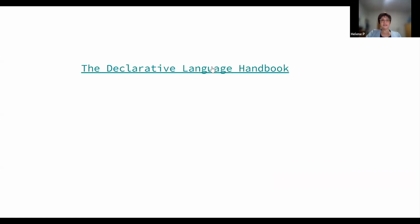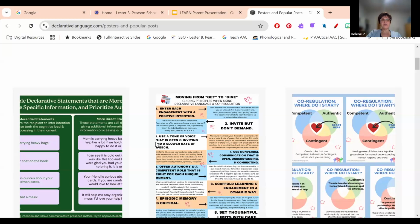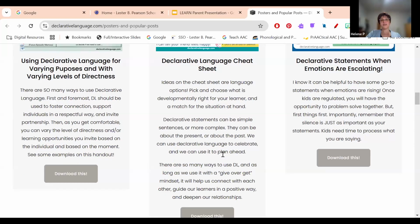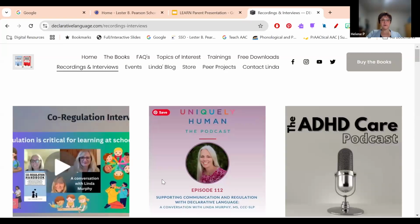So on her website, and there'll be a link, she's got a lot of free downloads. A lot of these things that I was showing you are from her website. She's been very generous in giving a lot of handouts and more information about when emotions escalate. So there's a lot of really great cheat sheets. She also has a lot of her own interviews. So if you're more interested in this topic, she has all the podcasts where she's spoken, and it's really nice to hear her point of view as well. She's been on several podcasts. So you could find those, or even if you Google search Linda Murphy declarative language, you'll be able to find a podcast probably to hear her if you'd like more information. So it's really just time to start to reflect on your own speaking style.